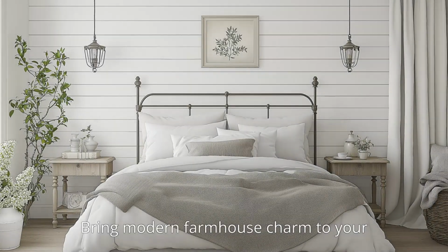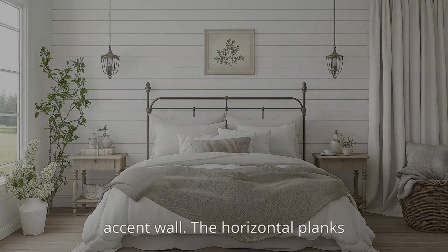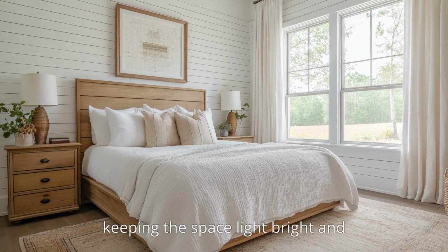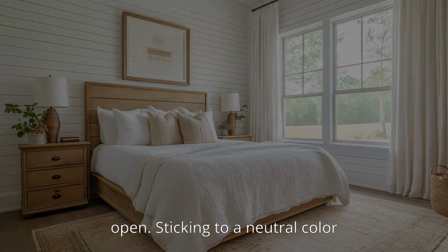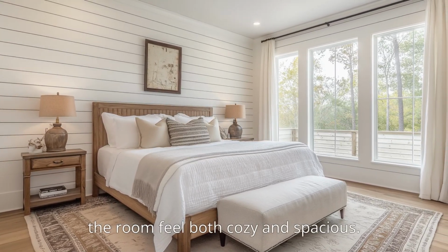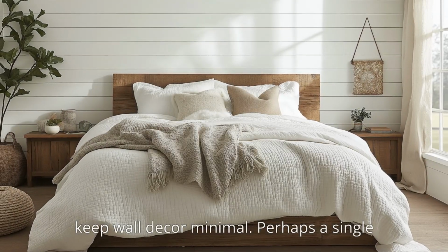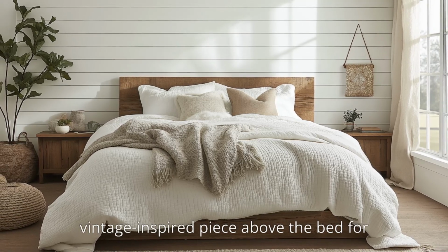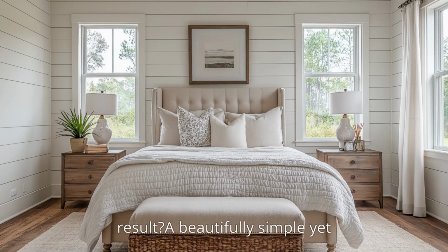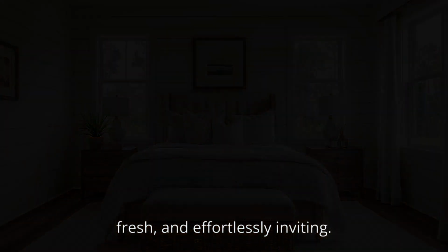Bring modern farmhouse charm to your bedroom with a classic white shiplap accent wall. The horizontal planks add subtle texture and pattern while keeping the space light, bright, and open. Sticking to a neutral color scheme enhances the airy feel, making the room feel both cozy and spacious. To let the shiplap truly shine, keep wall decor minimal. Perhaps a single vintage-inspired piece above the bed for just the right touch of character. The result? A beautifully simple yet stylish retreat that feels timeless, fresh, and effortlessly inviting.